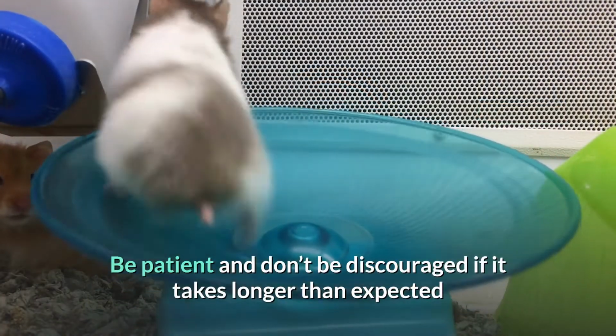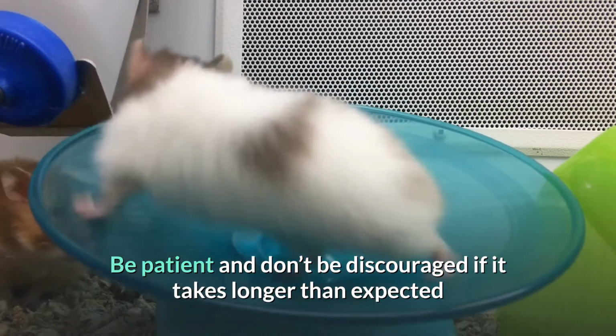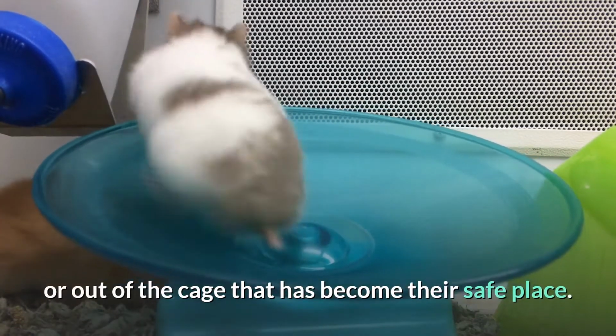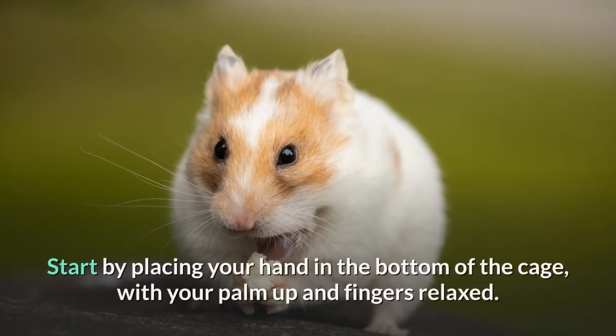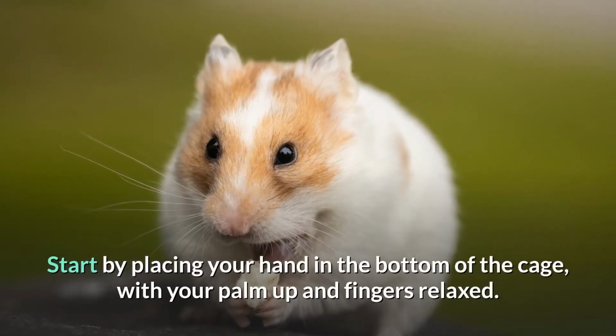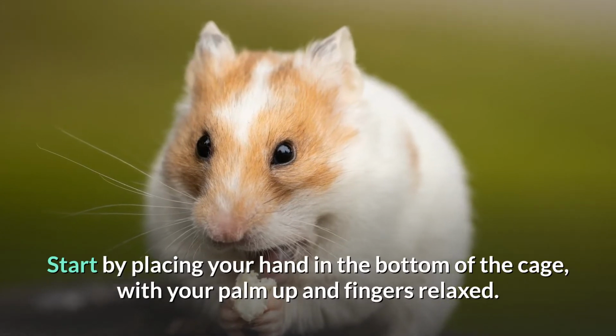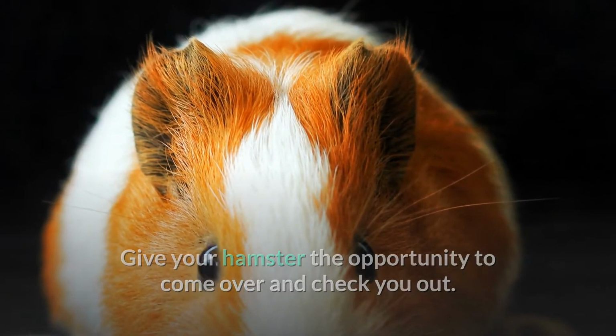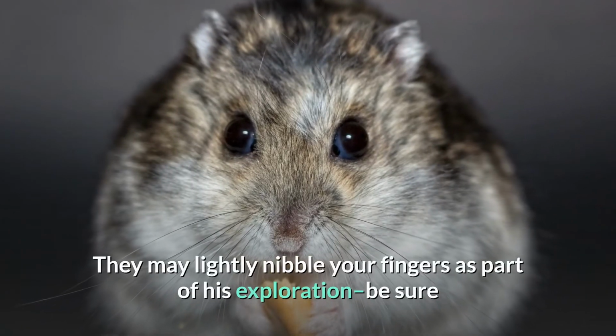Be patient and don't be discouraged if it takes longer than expected before your hamster wants to venture over to your hand or out of the cage that has become their safe place. Start by placing your hand in the bottom of the cage, with your palm up and fingers relaxed. Give your hamster the opportunity to come over and check you out. They may lightly nibble your fingers as part of their exploration.